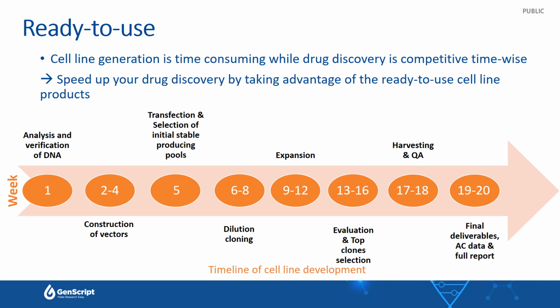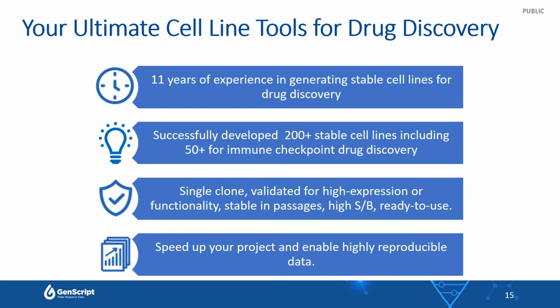So the last feature I would like to talk about that is also very important is the ready to use. As you can see, the whole procedure of the cell line production takes about 20 weeks. Therefore, the cell line generation is so time-consuming, but the drug discovery is very competitive time-wise. Therefore, you want to speed up your drug discovery, and this can be done by taking advantage of the ready-to-use cell line product.